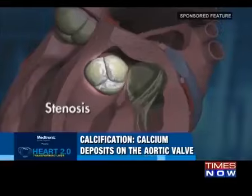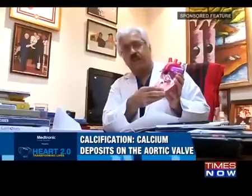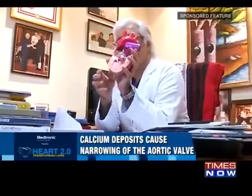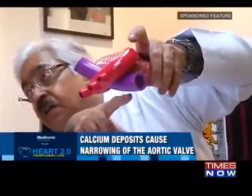Calcific aortic stenosis is a disease which happens as an aging process in the body to some of the people, and the main valve which connects the heart to the rest of the body and is responsible for letting the blood flow through to the rest of the body, brain, etc., was so narrowed that the heart was pumping very hard against it, but the valve was not opening, so the blood was not flowing to the rest of the body. It was getting congested and he was feeling breathless, and actually such a condition becomes a very serious condition for the elderly.